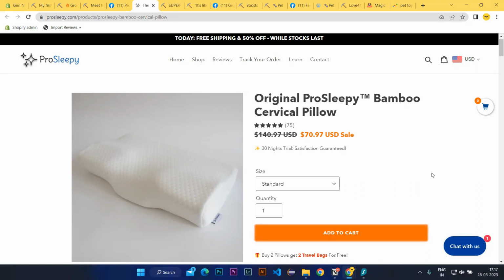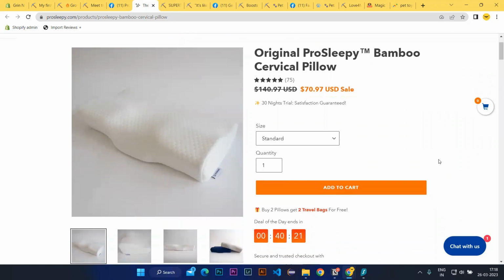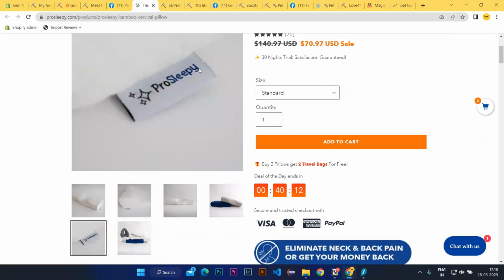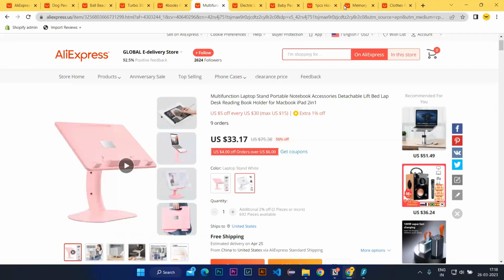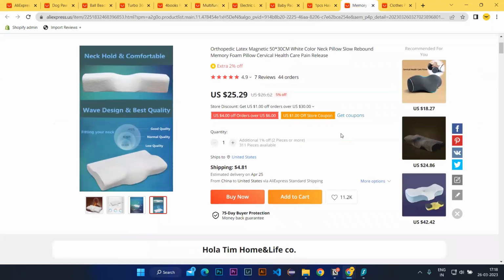So now we have these two products, and we believe there is room for opportunity in both. The first product is Pro Sleepy. Of course, there is a branded store for this particular product. But on the product, it doesn't have any logo, or does it? No, I guess. Oh, there is a logo. There is a logo right there. Look at this. Yes, there is a logo. So they have kind of done this, again a branded store. Oh, hard to compete. I guess on AliExpress we do not have any of this one.